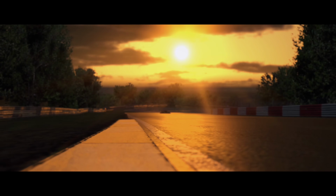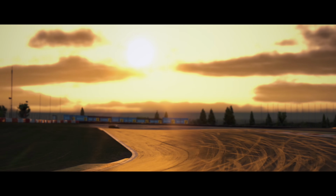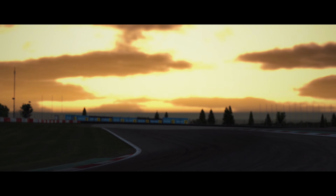The sun is setting here at the Nurburgring. The track is going to get very dark very soon. The corners will be harder to spot. The wall will be easier to find.